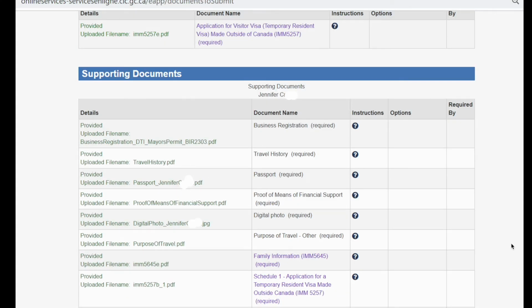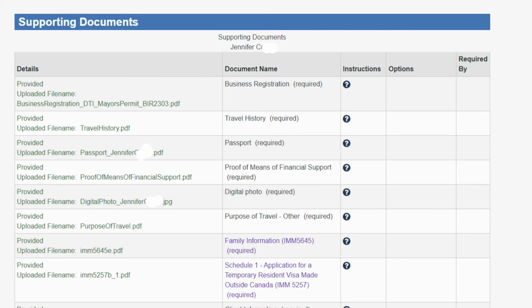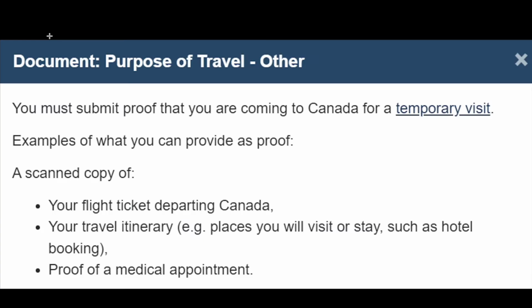Okay, so lastly, I think we're on the last section here. Okay, this is the purpose of travel. So for the purpose of travel, you are required to at least give your flight ticket going to Canada and your travel itinerary for places that you wanted to visit, and then your hotel booking.